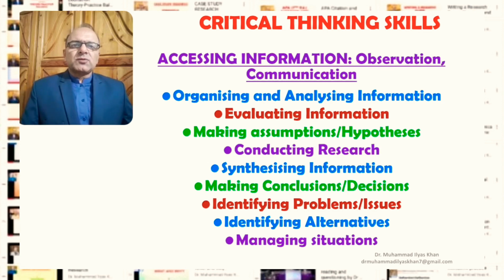So critical thinkers, as we know that thinking is actually about processing information, analyzing information. So the first thing that we need to do, in order to be good critical thinkers, is to have the ability, the skill to access information. And as we know, information can be accessed mainly through observations and through communication with people and with situations. So this is something very important, that critical thinkers should have this ability to access information using their observation and their communication skills.